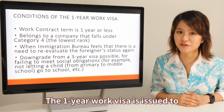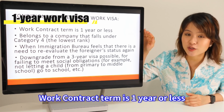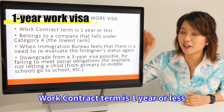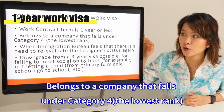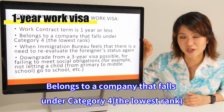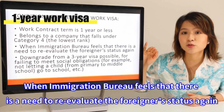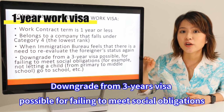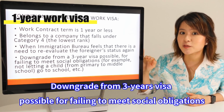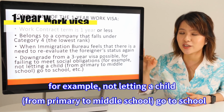The 1-year work visa is issued to people who meet the following conditions. So first is that the work contract is 1 year or less. Second is that the person works for a company that falls under Category 4, which is the lowest rank. Third is when the Immigration Bureau feels that there is a need to reevaluate the foreigner status again. And lastly, a downgrade from a 3-year work visa is possible, especially when you fail to meet social obligations like sending your child to school.